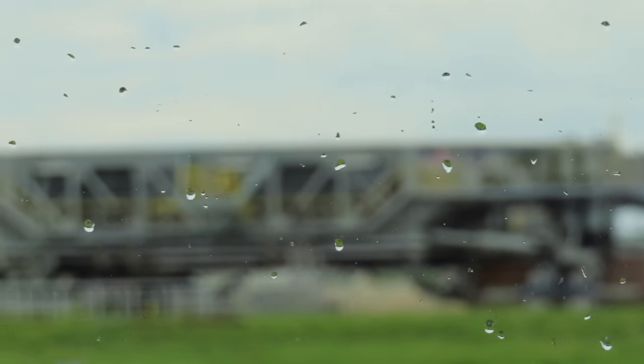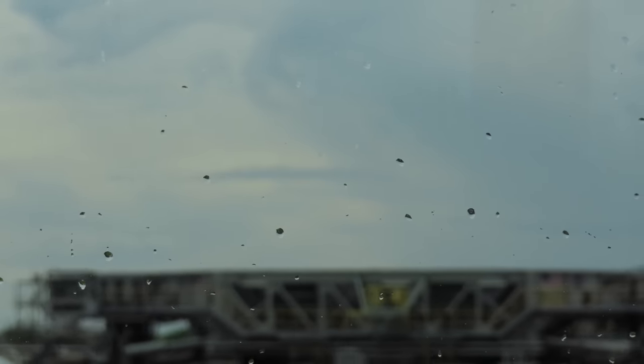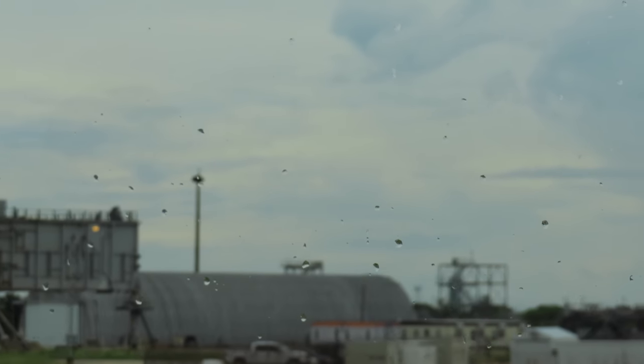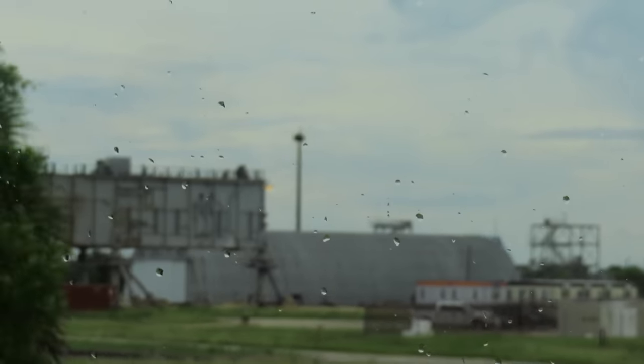Off to your right, sitting up in the air on pedestals, that is a mobile launch platform. The crawler would drive over there, go underneath it, pick it up, take it inside the vehicle assembly building, where they would then assemble a launch vehicle onto that platform.